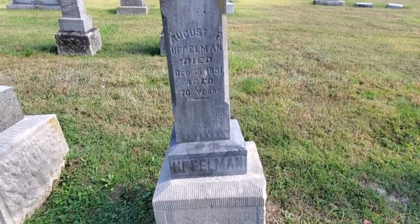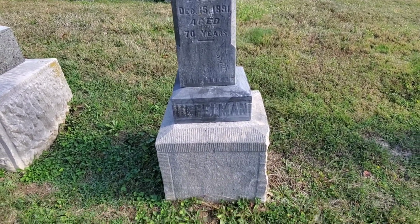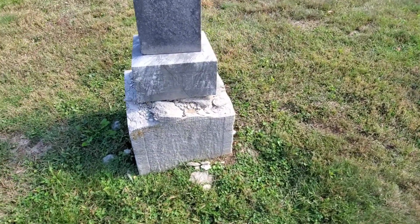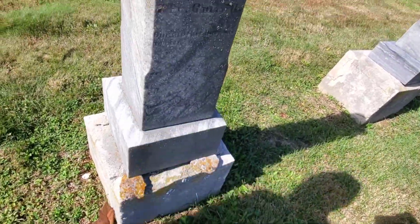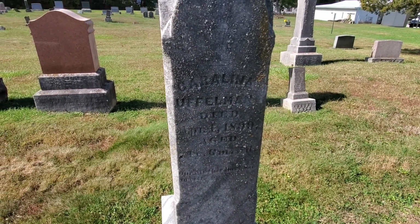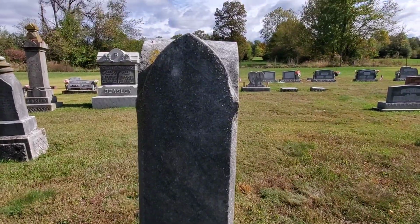August F., or like Uffelman. Looks like UFF. Uffelman, born 1891. Yeah, Uffelman. This one is really breaking up. Uffelman too. You see the base is coming apart. Looks like they've jammed some concrete in there just to kind of keep it up. Died 1899. Carolina. And did we say the first name was August? No. Oh, that was the other one. This is one that we just couldn't see.